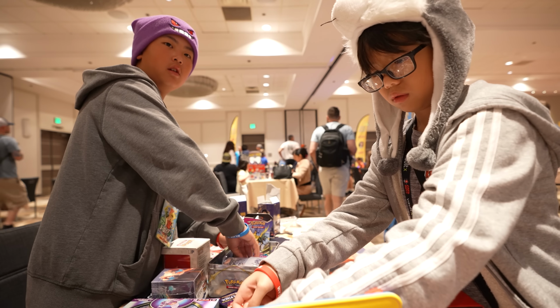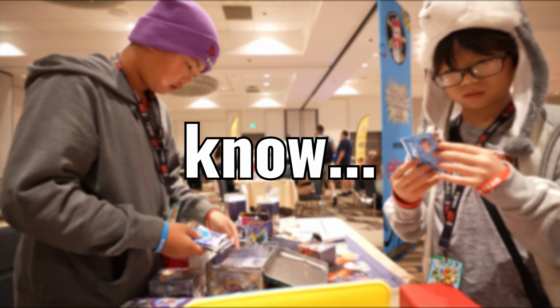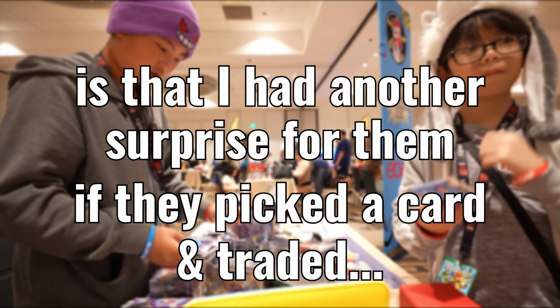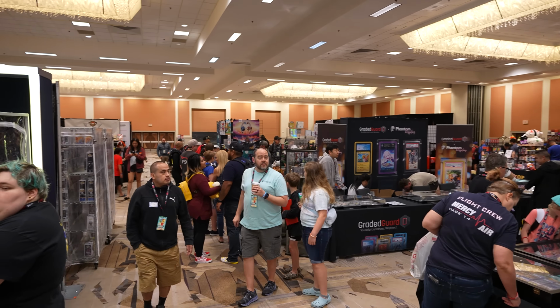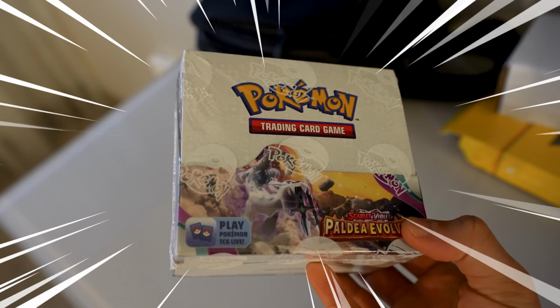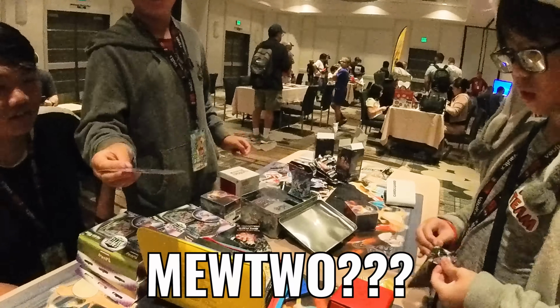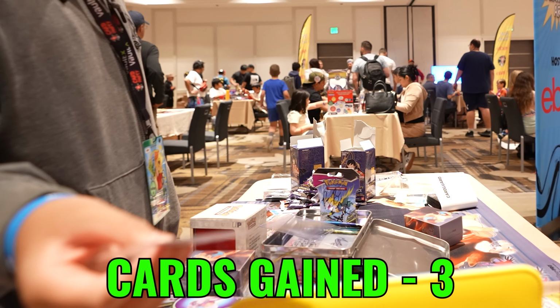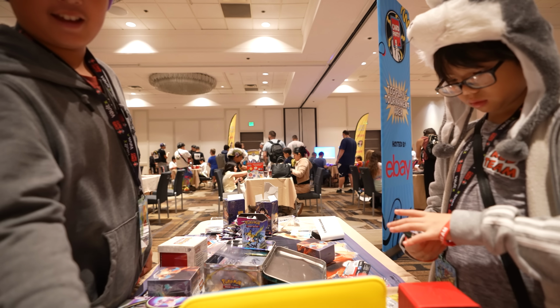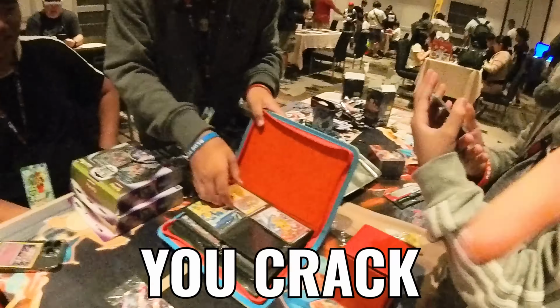And while he was picking his card, the dude with the Gengar beanie wanted in on this, so he wanted to trade too. But what they didn't know is I had another surprise for them if they picked the card and traded. Before I walked into this trade hall, I actually bought an entire box of Pokemon boosters to give to people if they decided to trade with me. And there you go. You can have that too. Yeah. This is the only thing I have. Mewtwo? Are you sure? That's my Smash Brothers main. After trading for this Mewtwo, I let him pick whatever he wanted out of my binder and gave him a pack of cards. Hopefully you crack something fun.